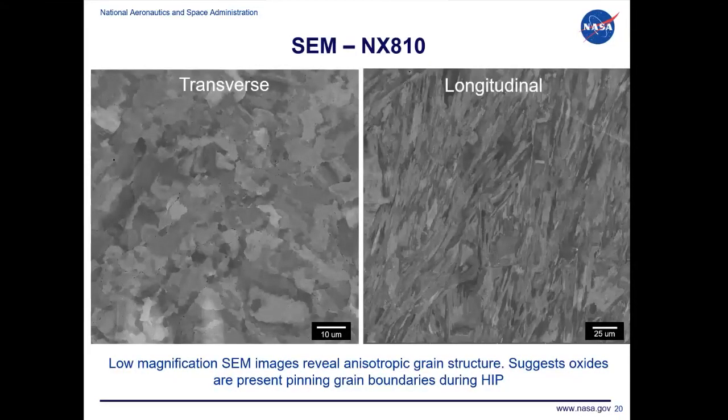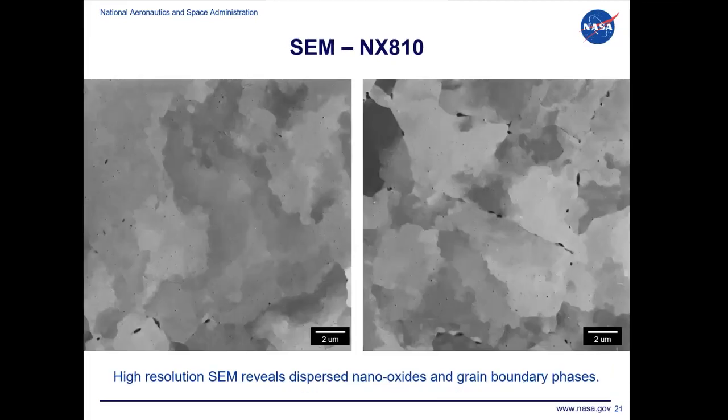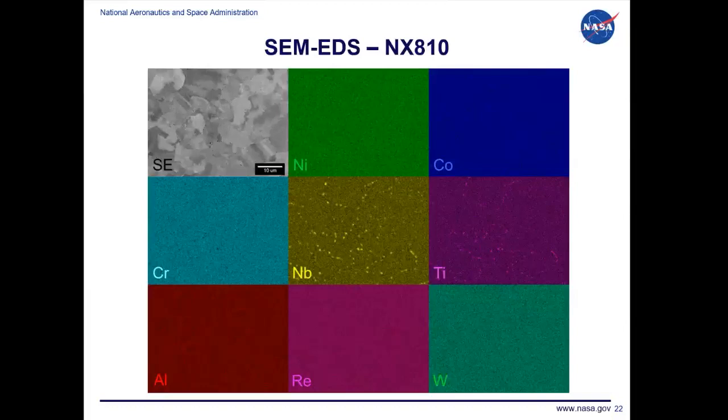after the HIP step, again, you can see this very interesting AM grain structure in our new material, but we also start to see grain boundary phases starting to appear along grain boundaries. And if we zoom in, you can see these dark phases along grain boundaries, and then you can also again pick up this really nice fine distribution of what we're hoping are those oxides in our build. When we did SEM-EDS, those grain boundary phases ended up being niobium and titanium-rich MC carbides.